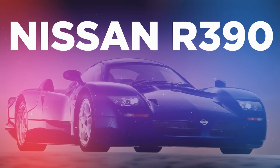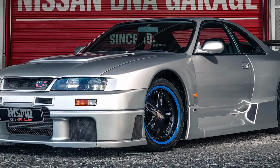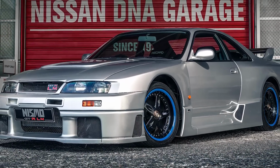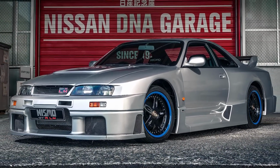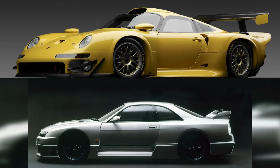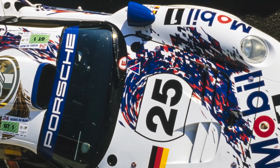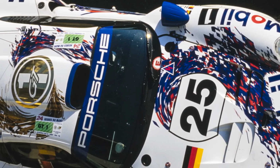Nismo first built a GT1 car in 1995 with the Skyline GTR LM, but it faced an almost instant problem. While Nissan had built its cars to the rules, converting a road car to racing spec, its rivals, Porsche, were smashing the rules to pieces. Nissan decided the best way to beat them was to join them. And in came Tom Walkinshaw, a man legendary for not allowing rules to get in the way of his efforts.